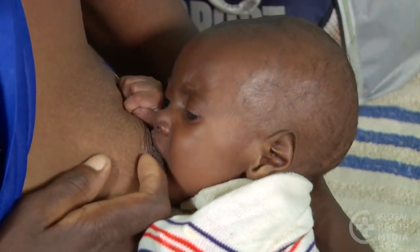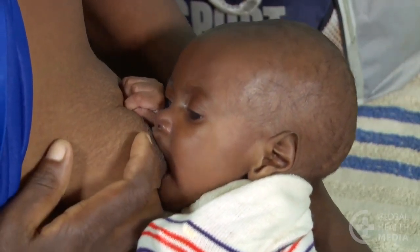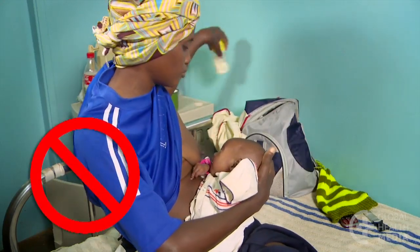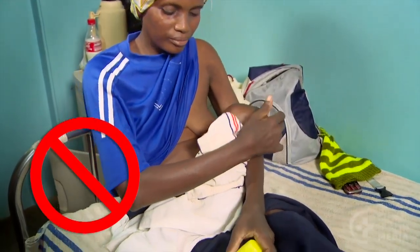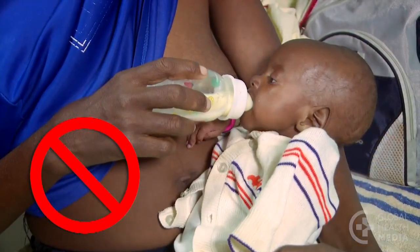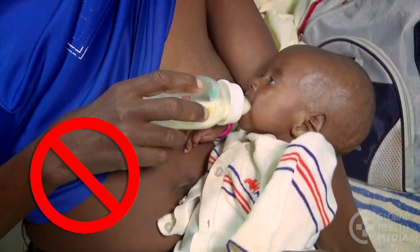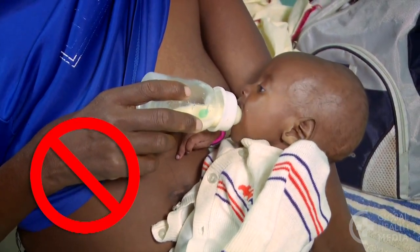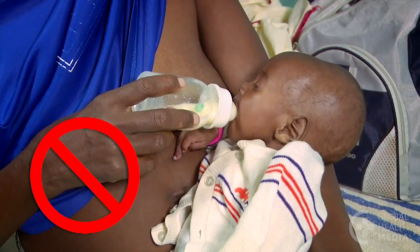Shallow attachment can lead to less and less milk being produced by the breasts. At this point, worried mothers often start to give their babies other food. As the baby fills up on other food, he won't need as much from the breast. As he sucks less and less, the mother's milk supply will decrease.